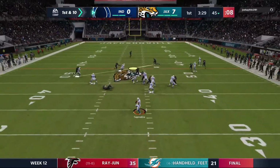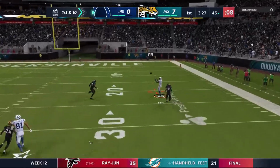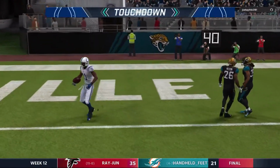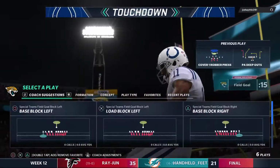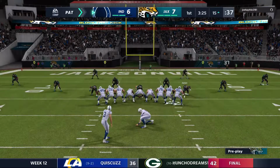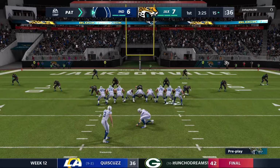They fake the handoff. Now Tua airing it out, looking for... That's caught inside the 20. And he'll get into the end zone. Touchdown, Indianapolis. Calvin Ridley, his 9th touchdown of the season.